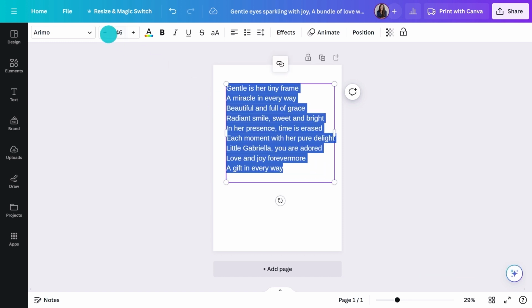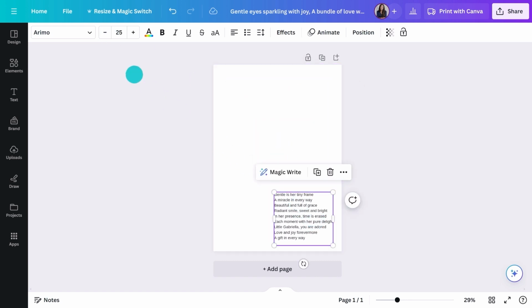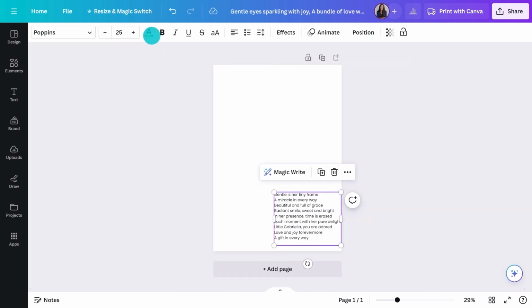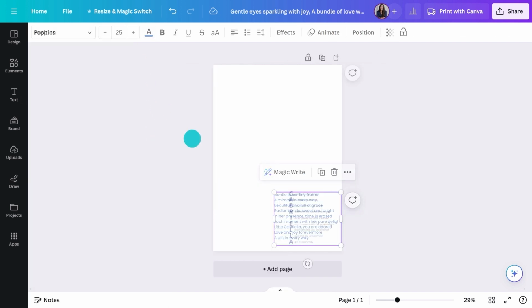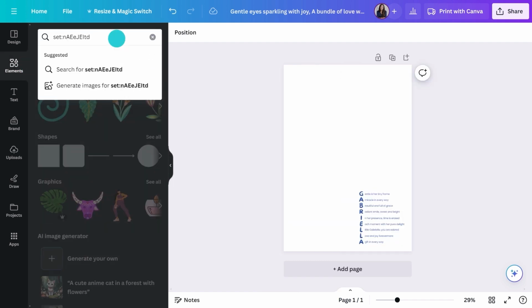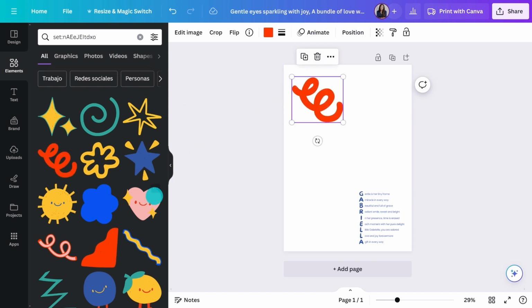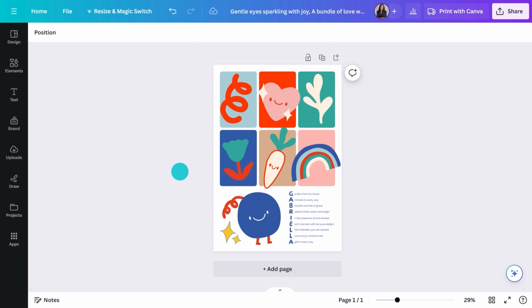Okay, resize. Change fonts. Yep, that's looking great. Now I'll use that element collection to create something bright and visual for baby Gabriella to look at. I love this one. Oh, that looks great there.